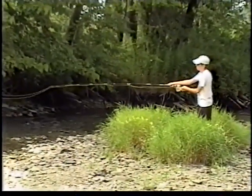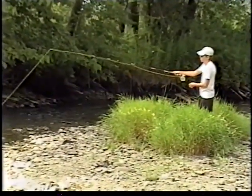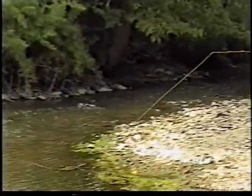The rod and a fly. Yes, fishing is a favorite pastime of mine. If I couldn't do it, I think I would cry.